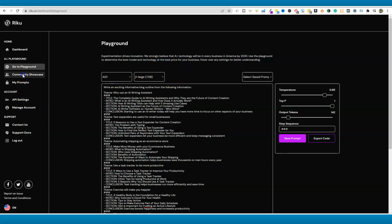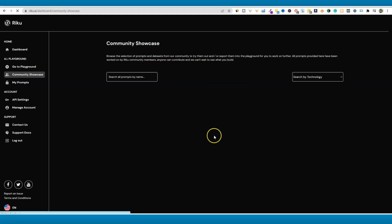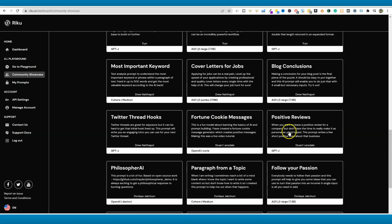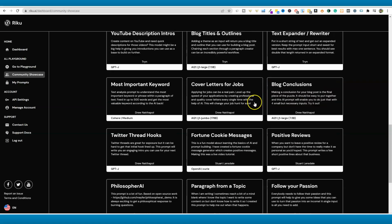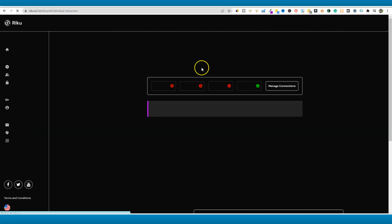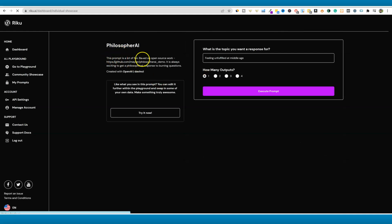So I'm going to go back over to Community Showcase real quick and see if there's any more that I wanted to show you. Blog intros, Philosopher, maybe we'll check that one out. Blog conclusions. Yeah, we'll go with the Philosopher AI. And so what it's telling us is this prompt is a lot of fun based on open source work right here. It is always exciting to get a philosophical response to burning questions created with OpenAI DaVinci. All right, so what is the topic you want a response for?